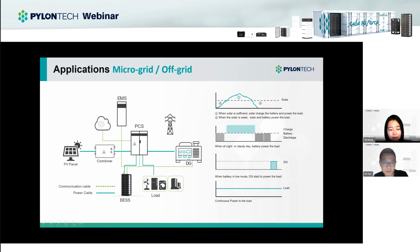The diesel generator will start working and supply the power for the load, and at the same time also charge the batteries to make sure the batteries never over discharge. So this is a typical use case, for example in some remote areas like farms or factories.